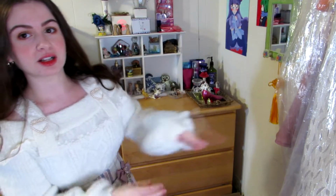So here is everything on. Everything fits very nicely, like it feels very nice on. I will say the sleeves of the sweater are a little long on me. I have them at my wrists to get that nice balloonage, but in actuality my arms need to be slightly longer. The skirt fits super well.